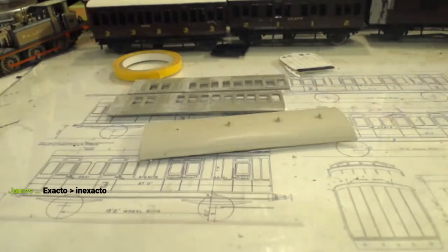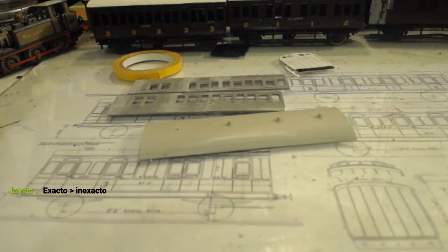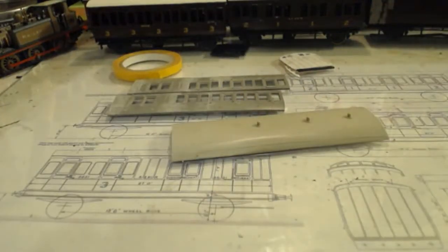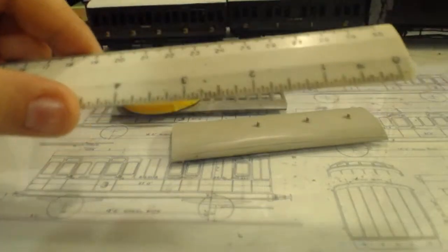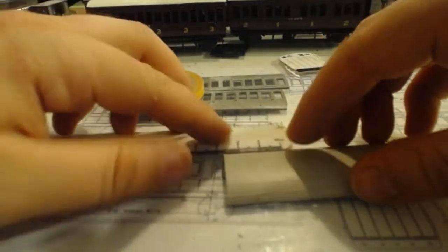Right, there is that. So now we need to... X-Acto greater than Expo. Well, yes, that is true. That is very true. I need masking tape again. I've got the masking tape here still. And I need the ruler, because I need to measure stuff.